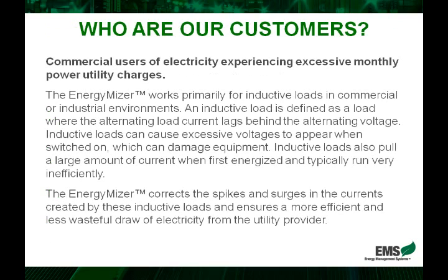Now let's look at who our customers are and who will benefit from the energy miser. The real simple answer is any commercial user of electricity. Quite frankly, just that. We typically look at users with electric bills of a minimum of $1,500 per month, and the reason being is that these users will experience the most significant savings in dollar amount. Whereas once you start looking at below that, it's really hard for a business owner to contemplate a $30 or $40 a month savings. We want to focus on a minimum $1,500 businesses.